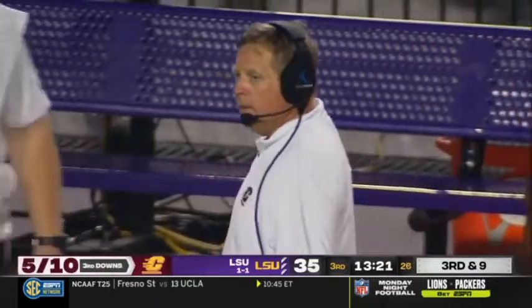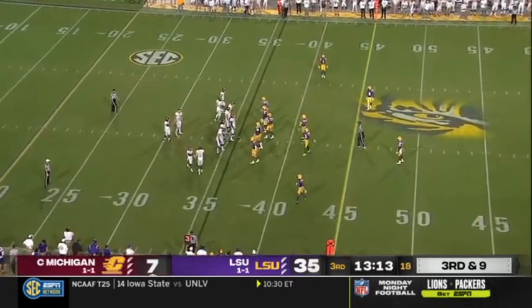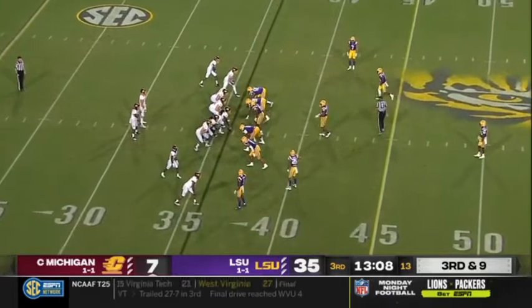Still have yet to really see Central Michigan move that launch point for Sermon. Right, give him some space to work. Don't allow these defensive ends and the defensive front for LSU to just tee off on the middle of the pocket.